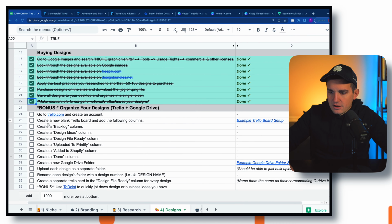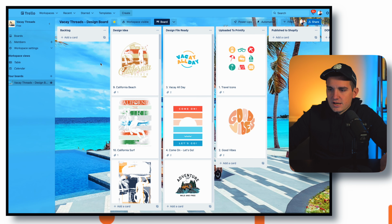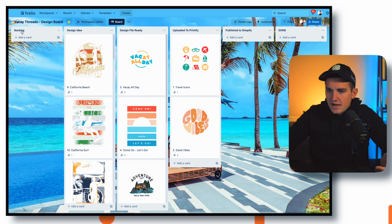Then I mapped it all out exactly how to do it on this checklist here. All that you have to do is create a new Trello board and then add columns at the top called backlog, design ideas, design file ready, upload it to Printify, publish to Shopify, and done.